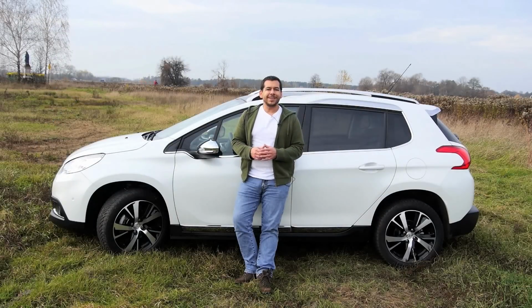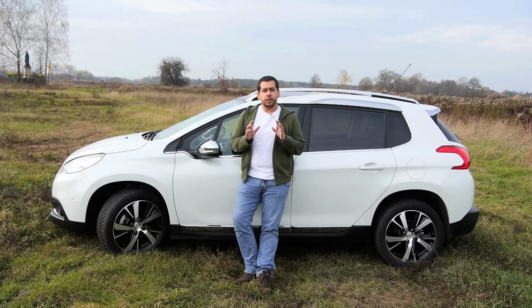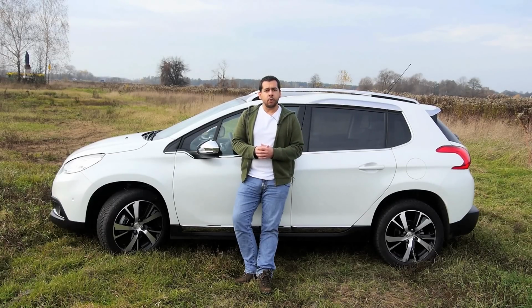Peugeot 2008 cannot be specified with an all-wheel drive system, it's not even an option. However, it's cheaper and more engaging to drive than the Opel Mokka. The 2008 prices start at around 15,000 euros. However, even the top Allure version with some optional extras will set you back around 24,000 euros, while for a Mokka you'll have to pay more like 26,000 euros. However, if we're talking about this kind of money, you may also want to consider the all-new Suzuki SX4.